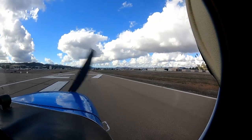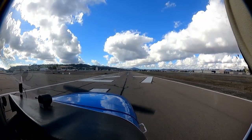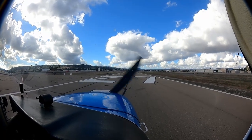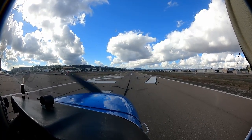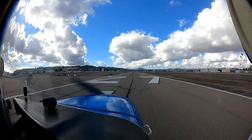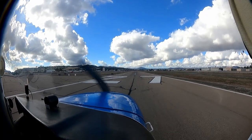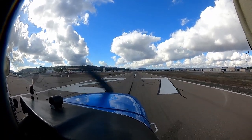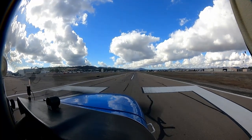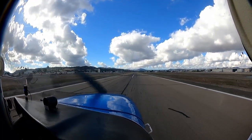On the center line. Up on the center line with my nose straight. Okay, holding the brakes, right? Yep. Full power. Instruments are in the green, right? Yep. Everything's good? Temp and pressure good. And you have all this power, it's going to take a lot of right rudder. So yep. As they start to roll. So lots of right rudder just to keep it on the center line. Still having my ailerons in for wind correction. Looking for that 55 knots.